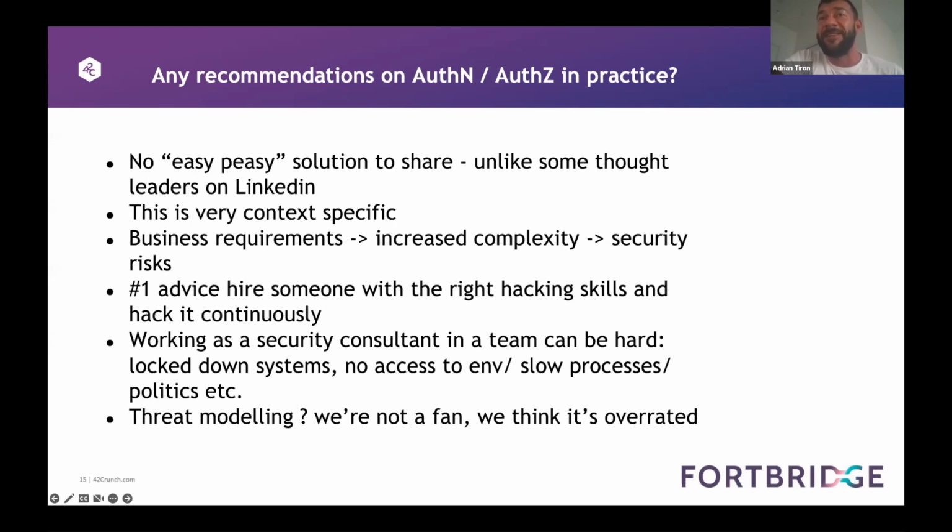Now, this is a lot easier said than done, right? We all agree with that. We know how difficult it is. The reality is, if we're talking about authentication and authorization, it's very, very context specific. OAuth, OpenID, SAML, these are very challenging protocols, even for pen testers, to be fair. We spent a lot of time understanding these protocols, studying what vulnerabilities have been found in them by other experts, right? So it's not an easy task.